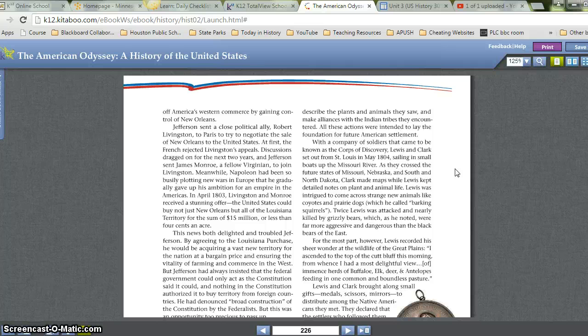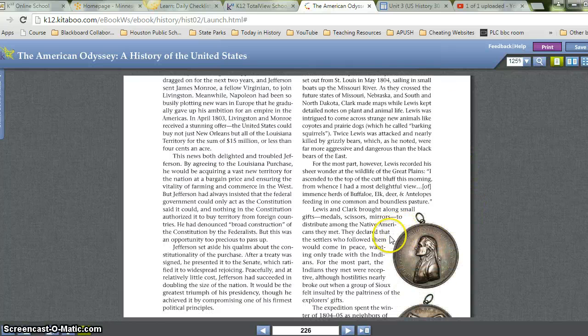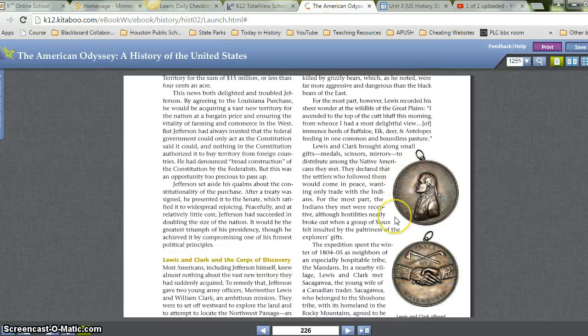For the most part, however, Lewis recorded his sheer wonder at the wildlife of the Great Plains. "I ascended to the top of the Cut Bluff this morning, from whence I had a most delightful view of immense herds of buffalo, elk, deer, and antelope feeding on one common and boundless pasture." Lewis and Clark brought along small gifts, medals, scissors, mirrors, to distribute among the Native Americans they met. They declared that the settlers who followed them would come in peace, wanting only to trade with the Indians. For the most part, the Indians they met were receptive, although hostilities nearly broke out when a group of Sioux felt insulted by the paltriness of the explorers' gifts.